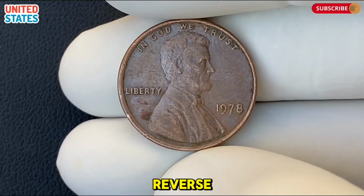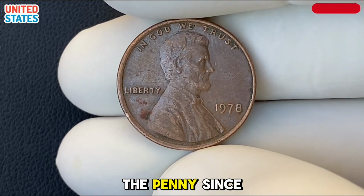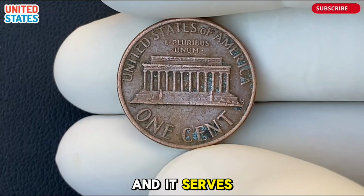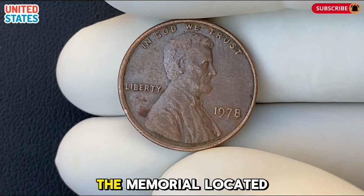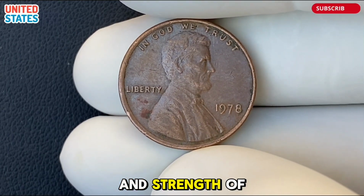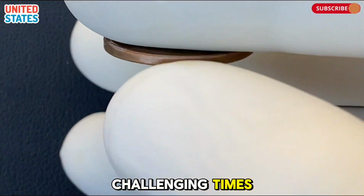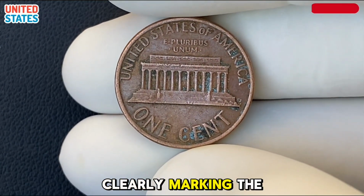Turning the coin over to the reverse, we find the famous image of the Lincoln Memorial, which has graced the back of the penny since 1959. The Lincoln Memorial is one of the most iconic structures in the United States, and it serves as a fitting tribute to the president whose image appears on the front of the coin. The memorial, located in Washington, D.C., is an enduring symbol of the unity and strength of the American people, just as Lincoln himself was a symbol of perseverance and hope during one of the country's most challenging times. Beneath the memorial, you'll find the words, 1 cent, clearly marking the coin's value.